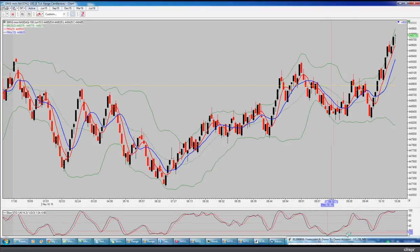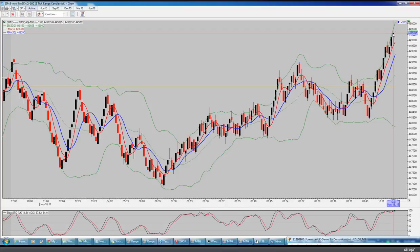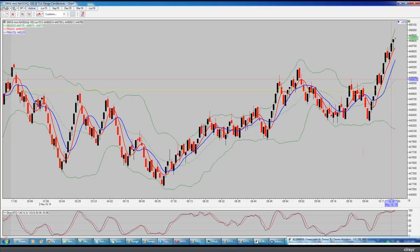So when you look at this, same price, vastly higher. Thus it shows a bullish divergence. That's the most clear-cut bullish divergence you'll see.